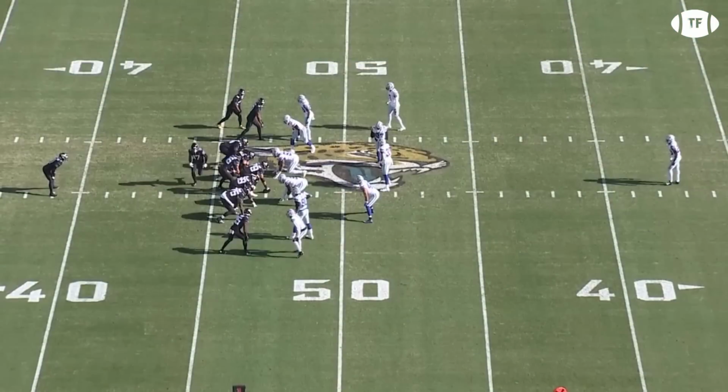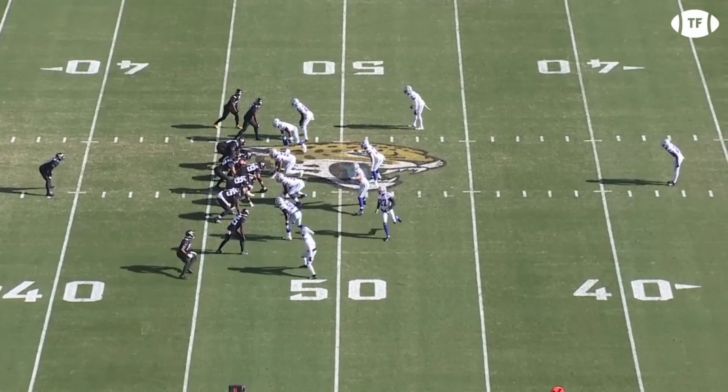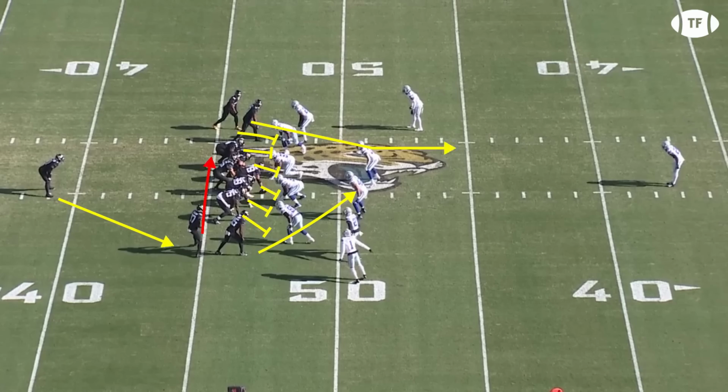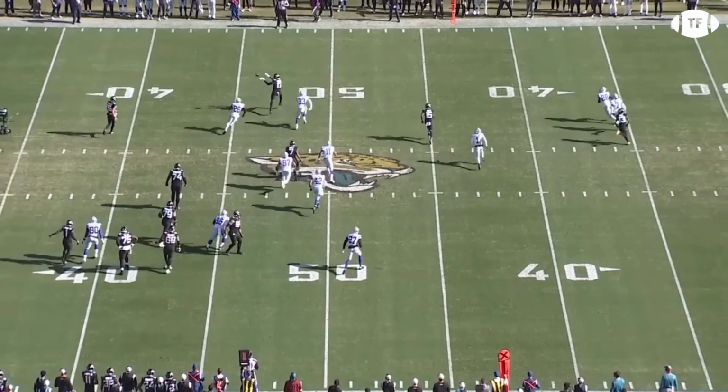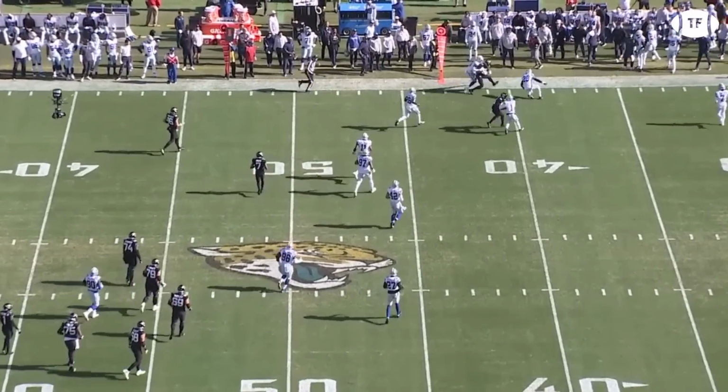Here's a common variant you'll see around the league, with the tight end first coming in motion, before then working against the grain of the play as if he's running a wham block on the end, only to leak out into the flat with his defender lost in the chaos. And here's a Doug Peterson variant.